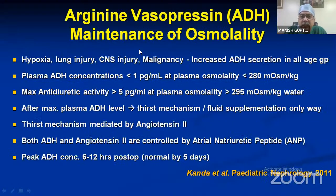Another important thing that we should consider about the pediatric population is anti-diuretic hormone, which is very much required for maintenance of osmolality, and due to various reasons present during the perioperative period, there is increased ADH secretion. Sometimes these things are in the hands of anesthetists, and many factors are not. So plasma ADH concentrations are less than 1 picogram per ml at a plasma osmolality of 280 milliosmoles per kg, and at maximum antidiuretic activity they rise up to 5 picograms at an osmolality of 295 milliosmoles per kg.